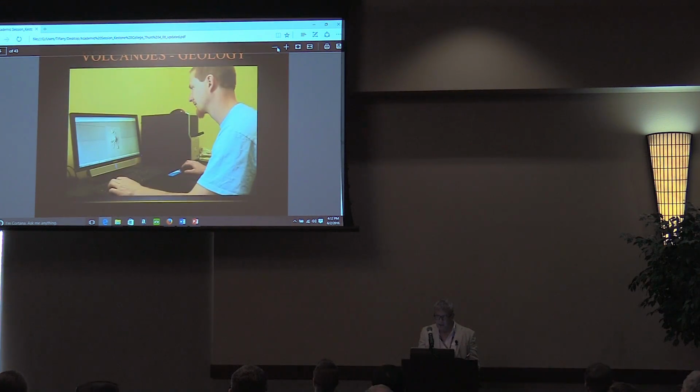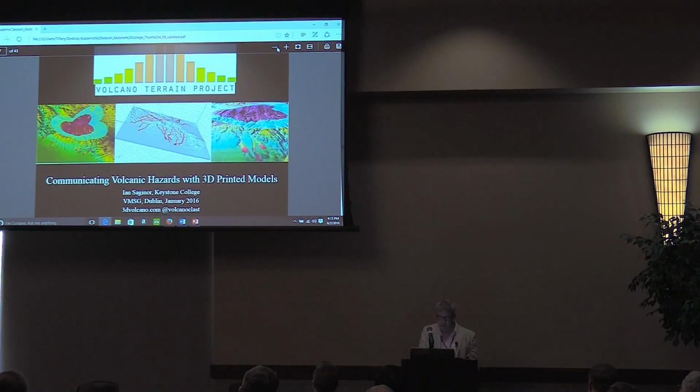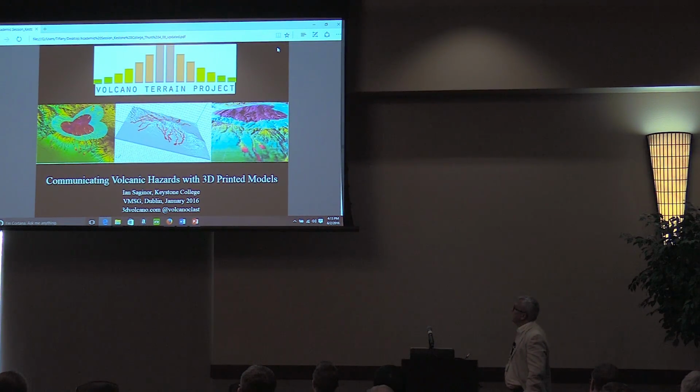And then this third project I think is really interesting. And you really wouldn't tie these two things together very often. But this is one of our technicians in our lab, and he's working on a geology model on the screen. And this project was presented by one of our geologists at a conference in Dublin, Ireland earlier this year. And it's called the Volcano Terrain Project. And it has to do with communicating volcanic hazards to populations in villages surrounding volcanic eruptive areas.